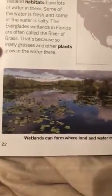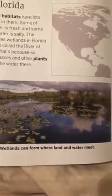Florida. Wetlands can form where land and water meet.